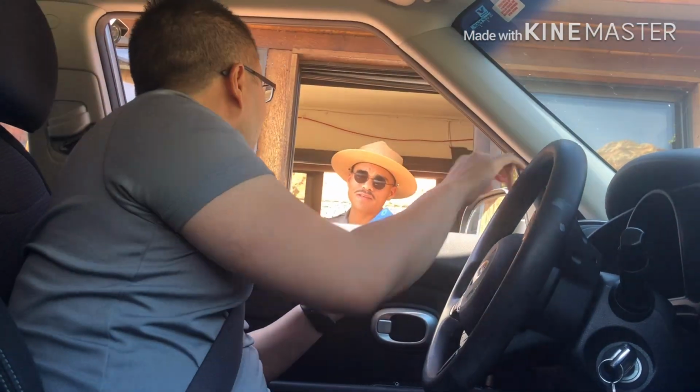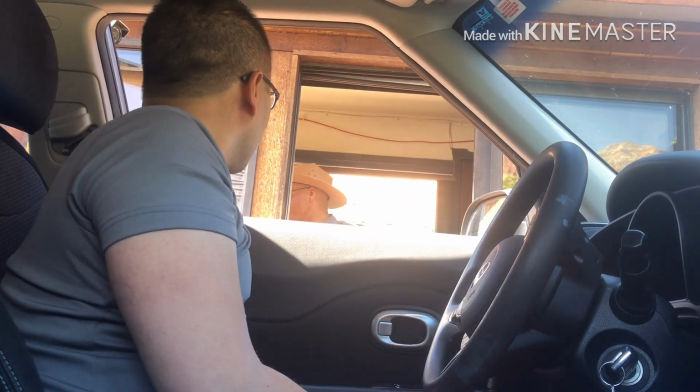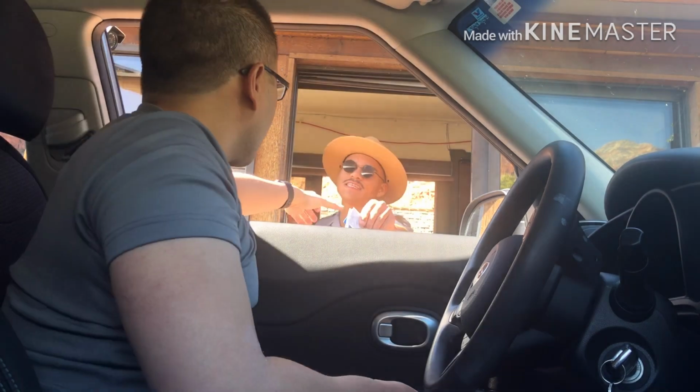Do you have a national park pass? No. It'll be $35 to enter Zion. You want a map of the park as well? Yes, please. Give me one sec. There you go. And you're all set, guys. Take care. Okay, thank you.